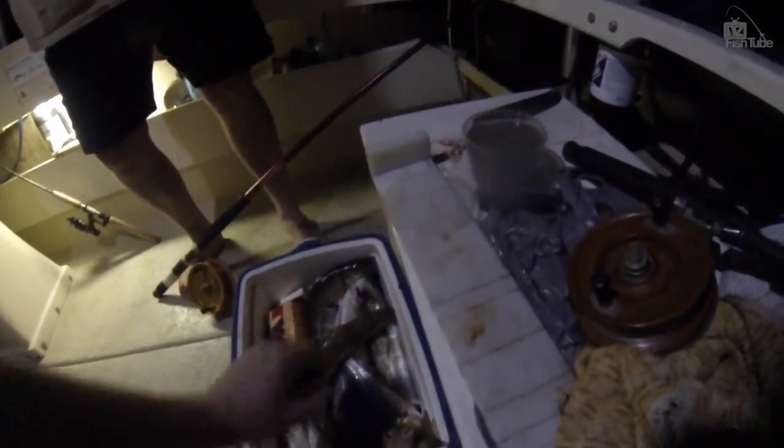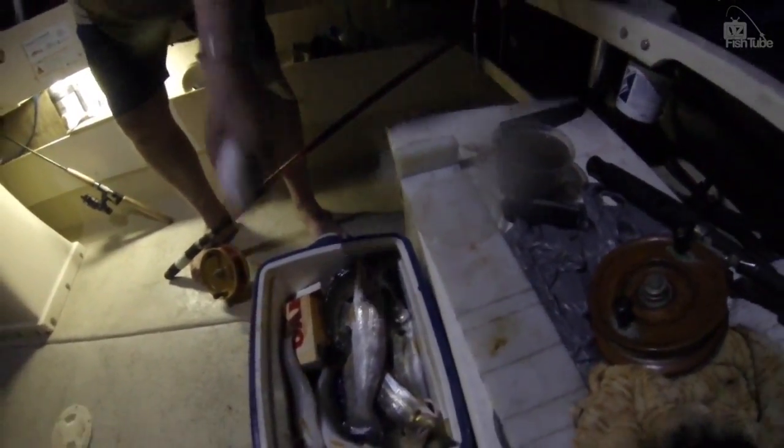It's well and truly after midnight, but the whiting continue to feed freely. Might be time to spread another bag of ice over the catch, I think.